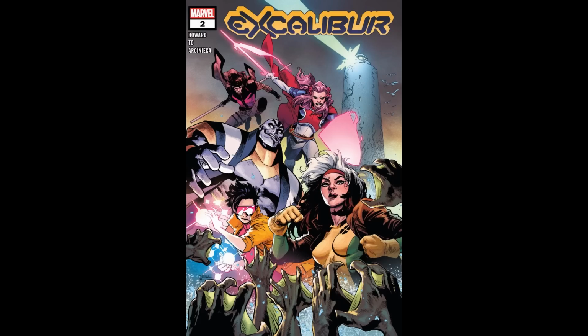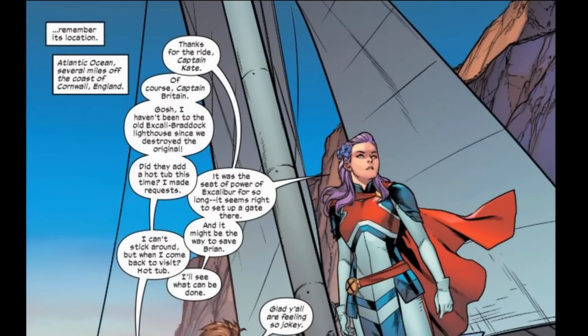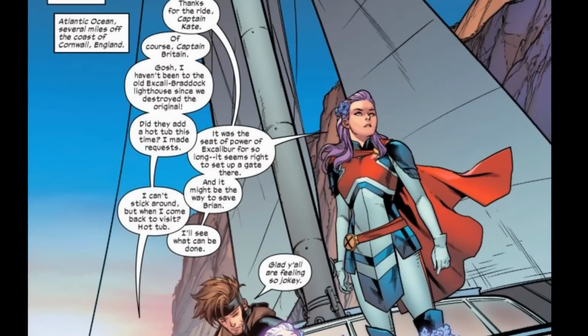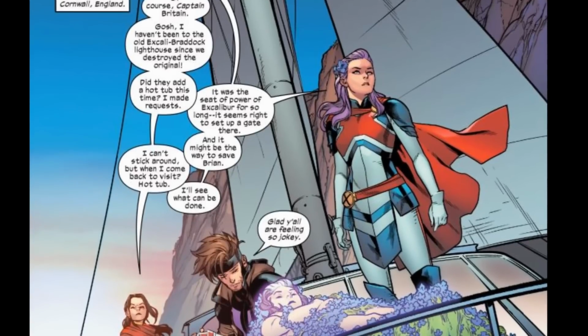The book starts in the Atlantic Ocean, several miles off the coast of England. And you have Kitty Pryde. She is navigating a ship that contains the Excalibur team. Of course, we're talking the new Captain Britain. We're talking Gambit, Rogue, who is in her Krakoan flower state, whatever that is, and Jubilee.